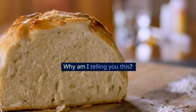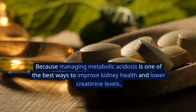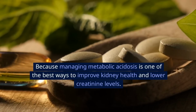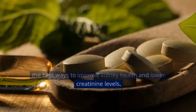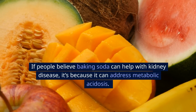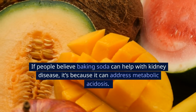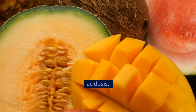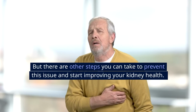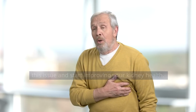Why am I telling you this? Because managing metabolic acidosis is one of the best ways to improve kidney health and lower creatinine levels. If people believe baking soda can help with kidney disease, it's because it can address metabolic acidosis. But there are other steps you can take to prevent this issue and start improving your kidney health.